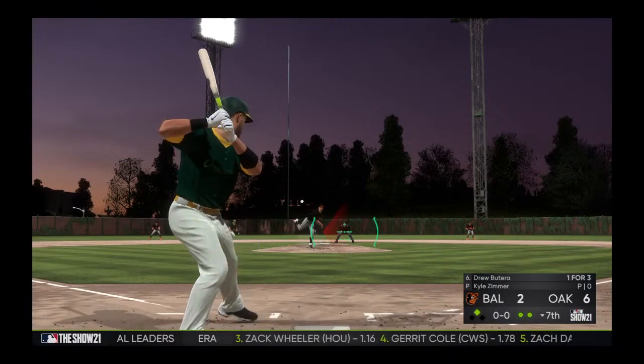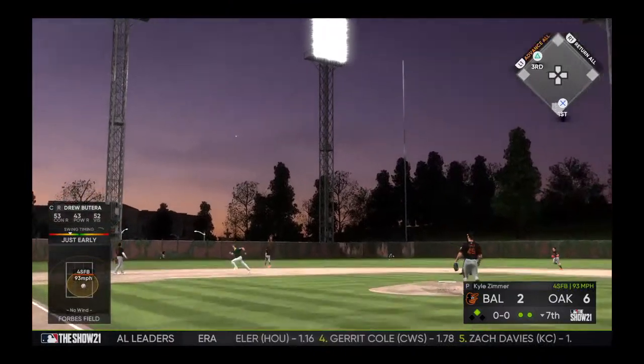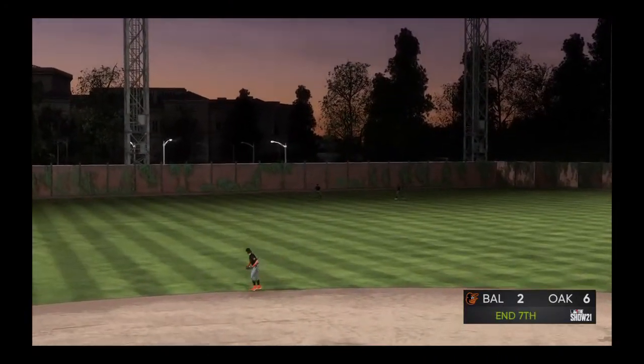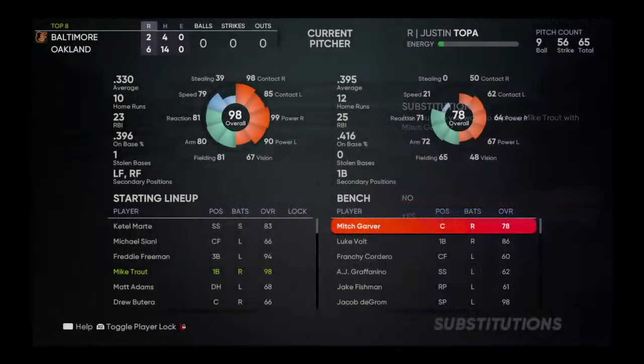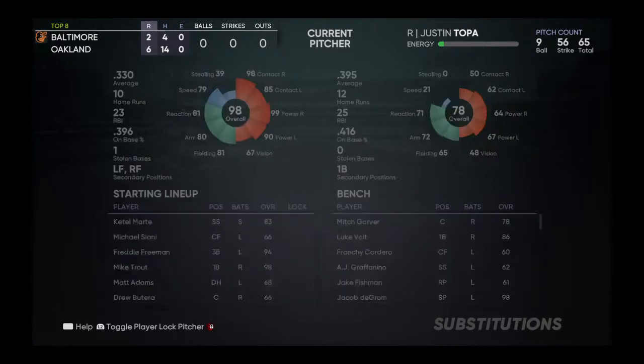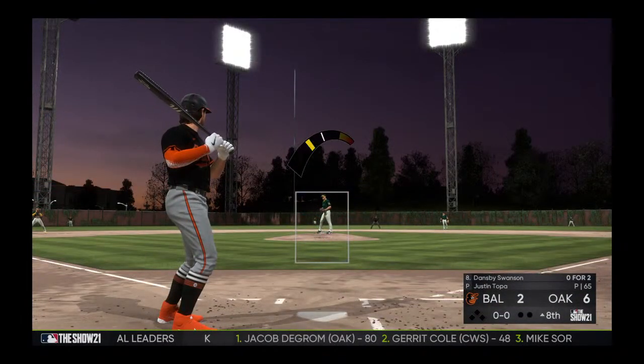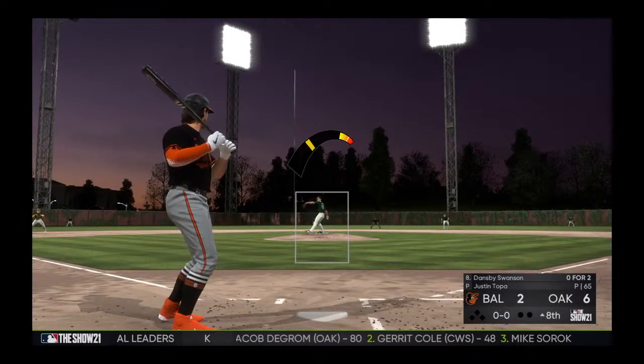Into the box, Drew Butera. Now a ball lined toward the alley in left center. Havens finds some space out there for the catch to retire the side. So 3 runs on 4 hits, no errors, and a man left on. 8th inning coming up. The A's are out on top 6-2. Mike Trout will stay in the ball game as he'll take over at first base.